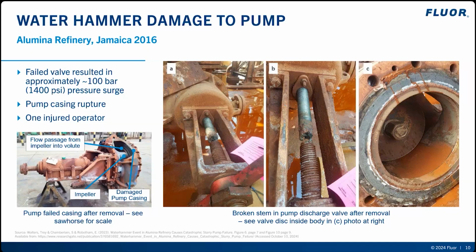As a result of the spindle rupture, the disc on the discharge valve could now move freely, and the pressure and flow from the pump caused the valve disc to slam into the closed position. This sent a high-pressure water hammer wave back towards the pump. The pressure peak was estimated being as high as 140 bar at the valve, which was located only 7 meters away from the pump, and roughly 100 bar at the pump itself.